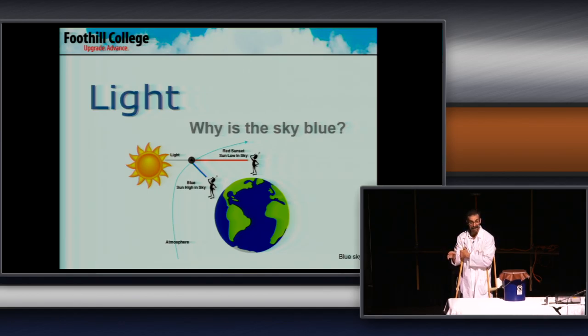In other words, if we're trying to shine blue light straight through a bunch of little particles, we can't do it. It ends up getting scattered out in different directions. It won't go straight through. But red light doesn't get scattered very much. So if we're trying to shine red light through a bunch of particles, it has a chance of making it out the other end. Now, big particles don't do that. Big particles scatter all light about the same.